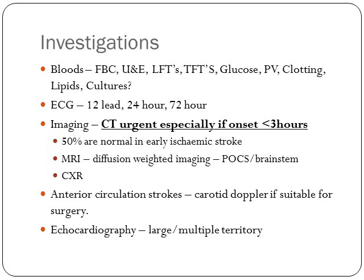Now, I suppose the big one that everybody thinks about for stroke investigations is imaging, so a CT. And that's true. Every person who has a stroke or you think might have had a stroke should have a CT within 24 hours of presentation to hospital. And you want it now if they've come in and their symptoms have only started in the last 3 hours or so. And it's important to remember when you're ordering urgent CTs that half of them are going to be normal in an early stroke. And the reason you're asking for it is not to find an ischemic stroke, it's to rule out a hemorrhagic stroke, because that will drastically change your management.